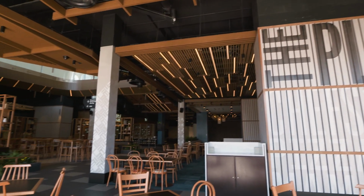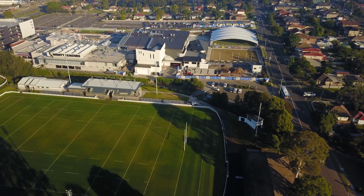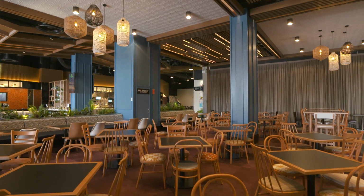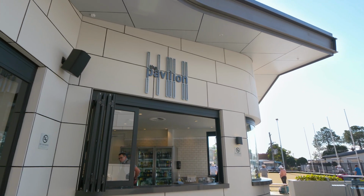What a mammoth build this is. They're not only redeveloping a leagues club, but they're adding a whole new storey and a whole new area to it at the same time. Everyone just thinks, oh, it's a leagues club. But they have really made it inviting, open-planned and warm by the use of timber throughout the whole build. These guys have really hit the nail on the head. They've done a massive job on it and a fantastic outcome for the club and the builder.